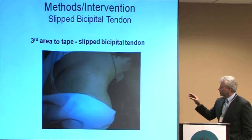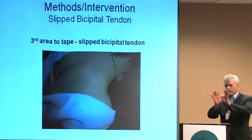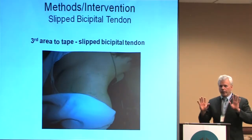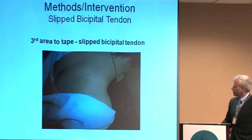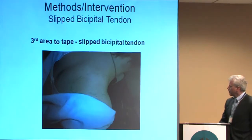This here is the third taping, and after each of these tapings, what happens is your sacrum moves a little bit more forward, and you get another neutral category 2, so you unlock that with the pelvis with the blocks. And then I go ahead and do that cranial adjustment for the neutral category 2. And this is for the slip bicipital tendon.